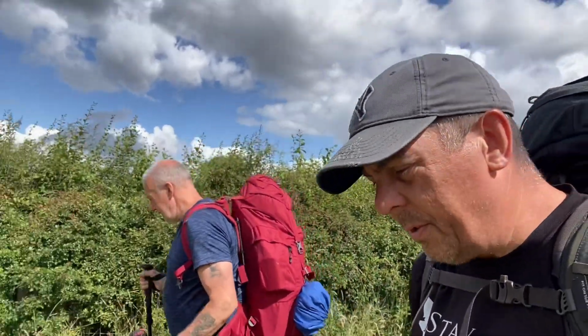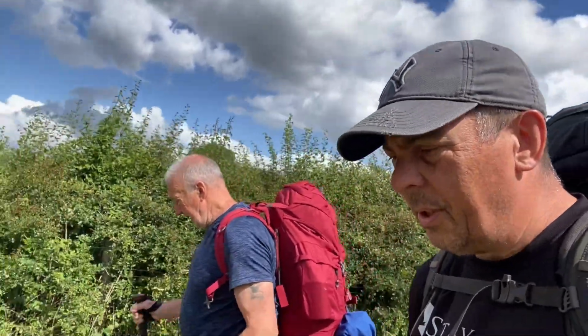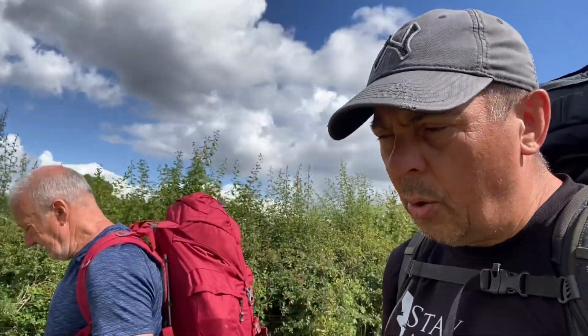As you can see, beautiful day. So we've been averaging about 15 miles a day, steady pace, lots of up and down, but it's been good fun. We've had a laugh, and onwards and upwards. So we'll catch you soon. So we're just looking to stop off at Dursley and then on to Wotton-under-Edge or Hawkesbury after that.